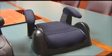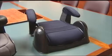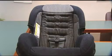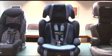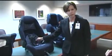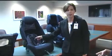She says even though the law allows it, 40 pounds is just too small to be in a booster seat. We need them to stay in a harness as long as possible. If your car seat has a maximum weight limit of 40 pounds, consider buying a new seat with a higher weight limit before moving your child to a booster. Some of these seats that look just like this have a higher weight limit harness to 50 pounds, 55 pounds, 65 pounds.